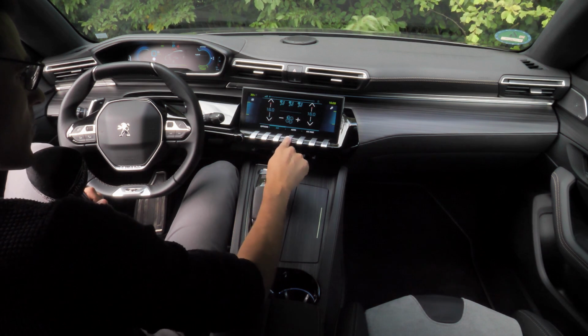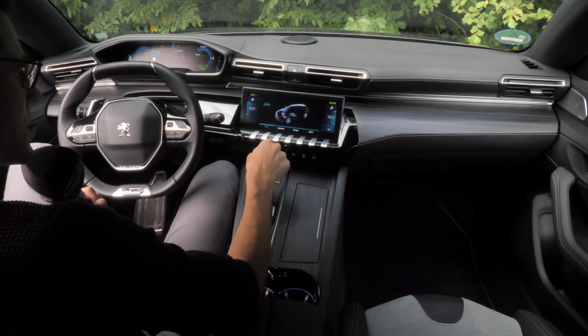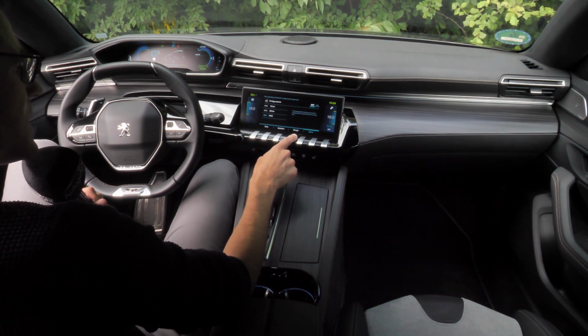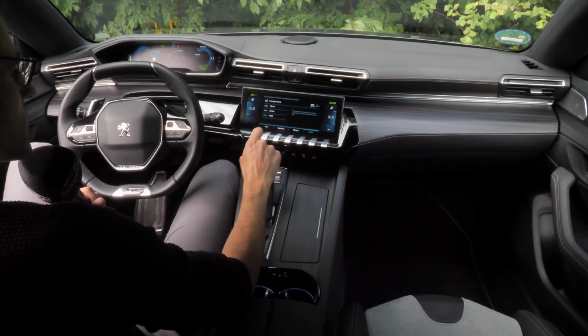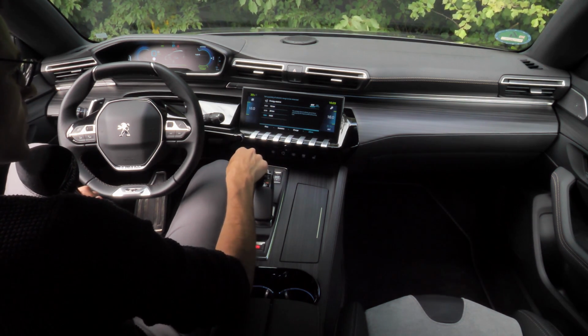You can see here you have some hotkeys right there. So for example, for the plug-in hybrid version, you can switch to this energy menu where you can see the flow of energy, for example, or go to the e-save mode so that you can actually reserve some electric energy for later. Talking about that while driving. And again, a little bit more details soon to that.